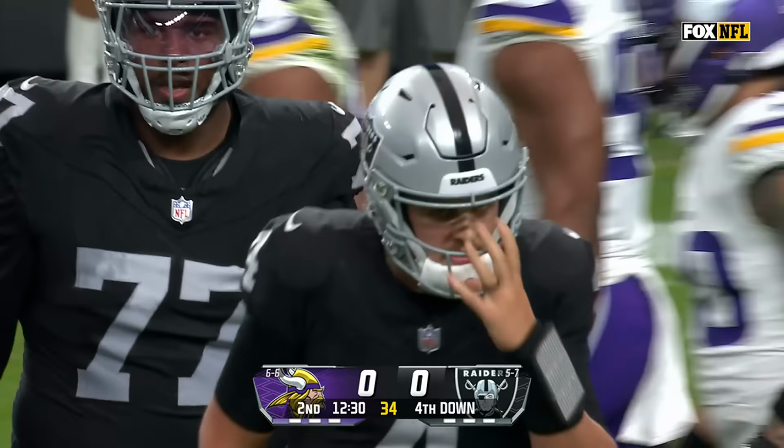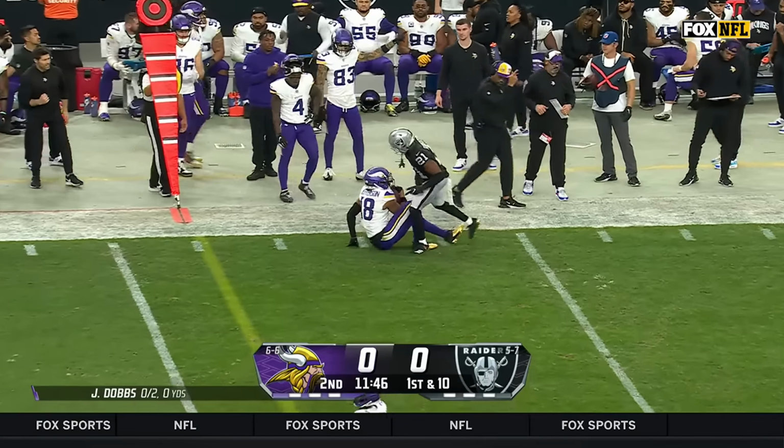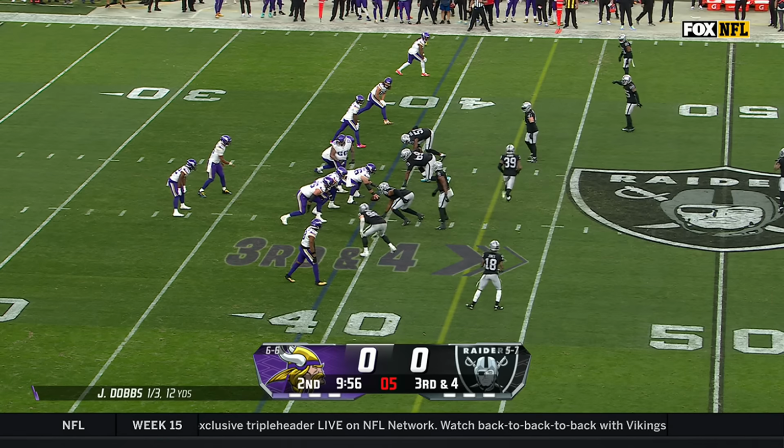Meek Robertson is waiting. Opposite. Raiders look like they're showing pressure, and here it comes. Dobbs drops back amidst the pressure to the sideline, and there is Justin Jefferson, who makes the catch for a Viking first down.